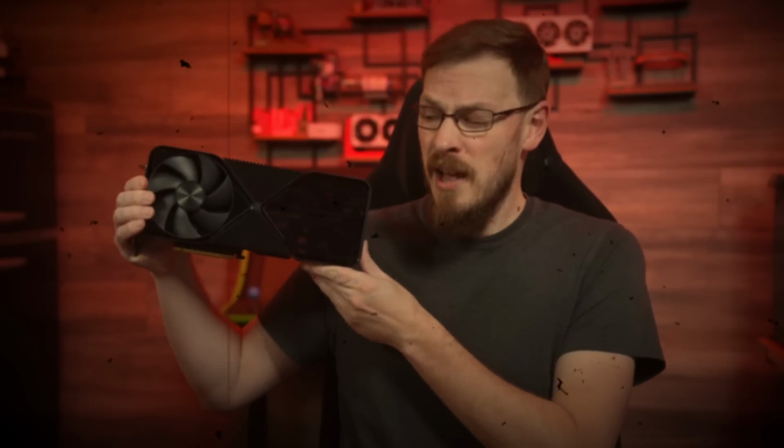So it turns out that while Nvidia had a huge vision for the future of gaming with Turing and Ampere-based GPUs, I think it's pretty obvious that the tech, and more importantly the performance, just wasn't up to snuff for that vision to become a reality yet. Does that change with Nvidia's newest flagship, the RTX 4090? We're about to find out.